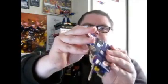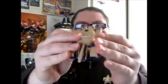Right, to transform him into his jet mode, what we do is we flip these out, I think. Then we rotate this section back. Now, what are we doing with these? Rotate this section back. Let's see. I've got the tail fins in a mess-up before. Oh yeah, we open those sections. Let me start this again.